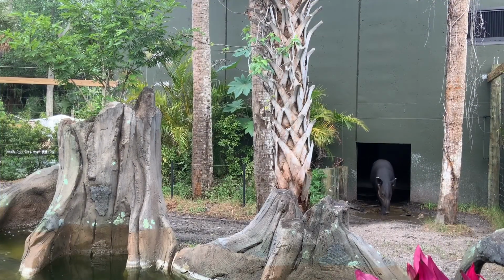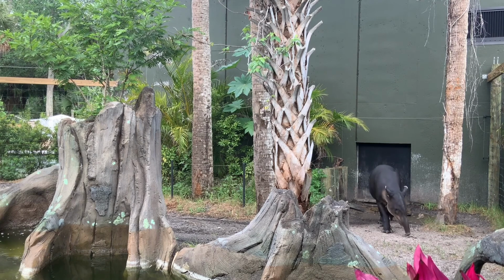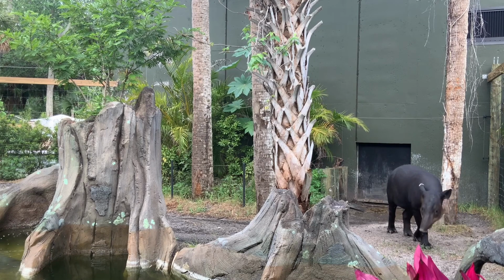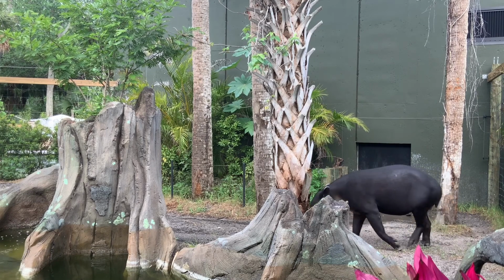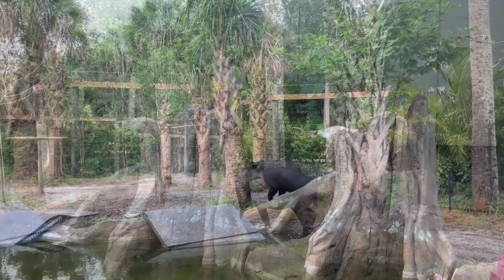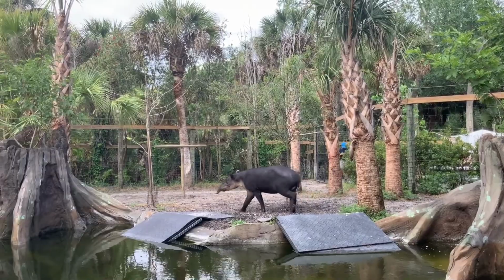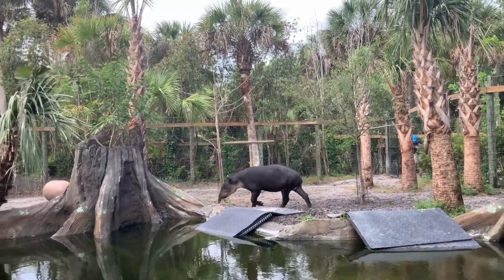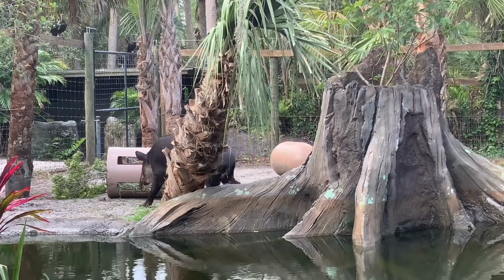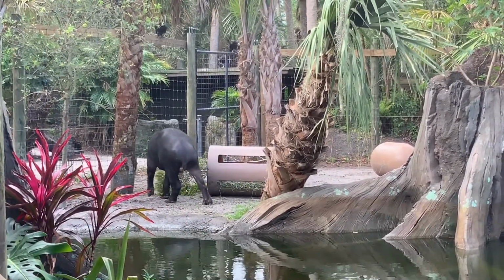Antonio, one of our Baird's tapirs. Tapirs have an amazing prehensile nose, which helps them eat and acts as a snorkel when spending time in the water. Today, Antonio is receiving a barrel full of hay, fruit, and vegetables.